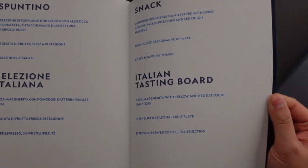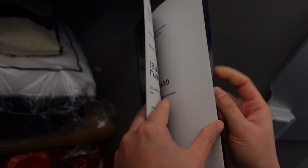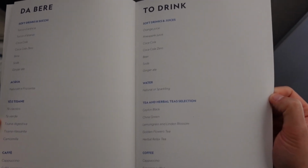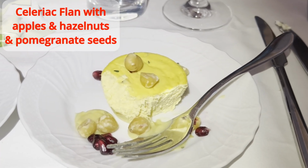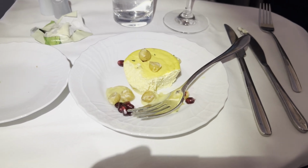Dessert, which I ended up tasting all of, was a plate of fruits, cheese, and onions, or a fruit plate, or a dark chocolate Bavarian cream. Breakfast, or the meal before we land, was a pizza either with fruits, and the refreshments page includes soda, tea, water, or even coffee. Moving on to the appetizer, celeriac flan with pomegranate seeds and golden cream. Very nice and creamy.